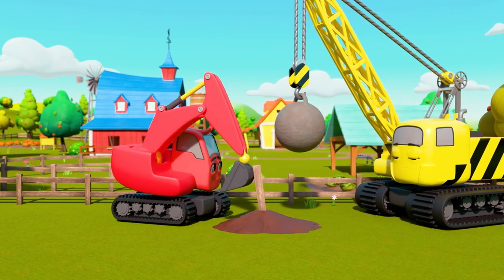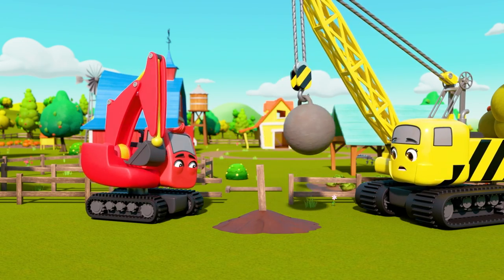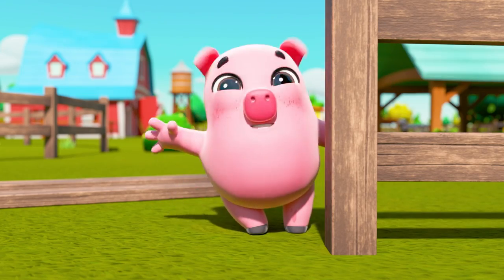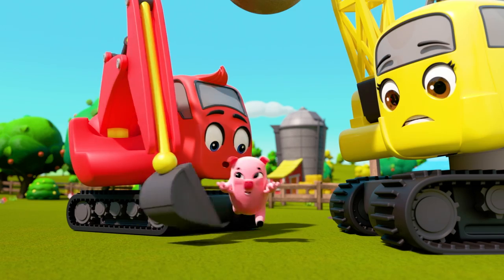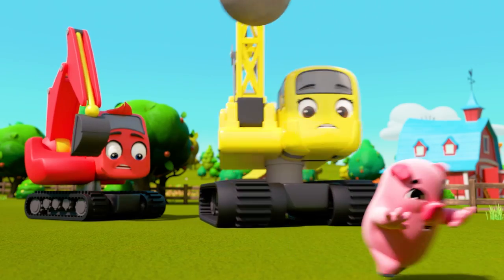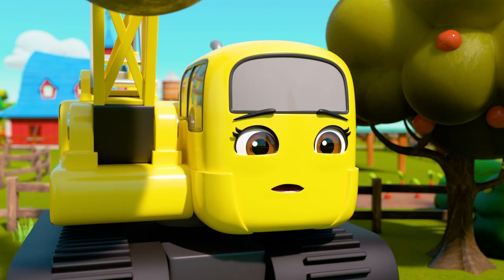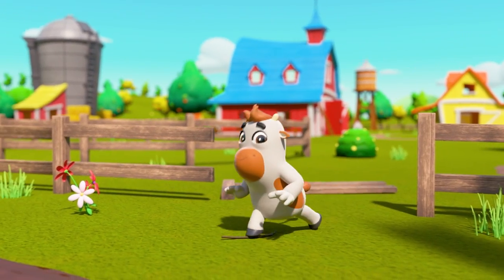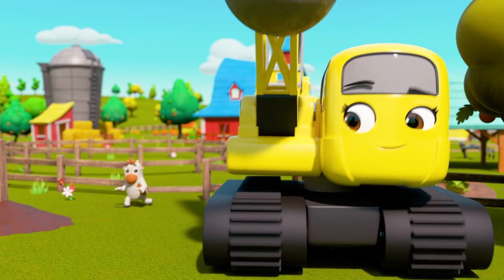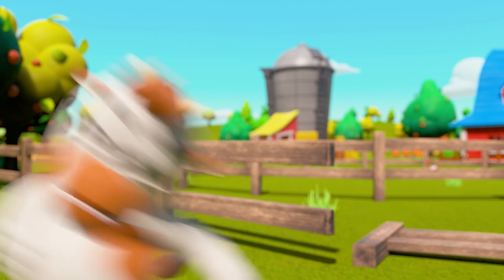Digley and Dazey, doing some work on the farm. Uh-oh, clumsy Dazey has knocked over a bit of fence. It's Pablo Pig. Cheeky Pablo, he's going to escape the farm. Quick, catch him before he gets away. Go on, Digley, you can do it. Look, Carlos the calf is sneaking out too. Behind you, Dazey. He's running. Hurry after that calf.